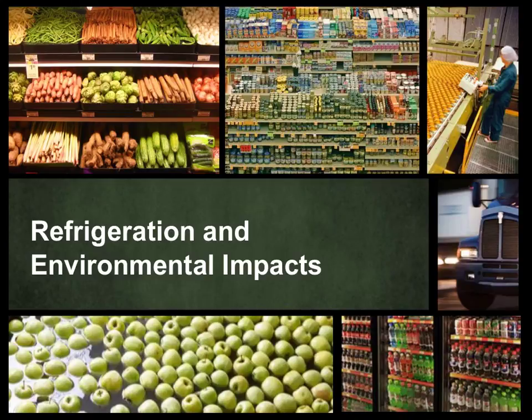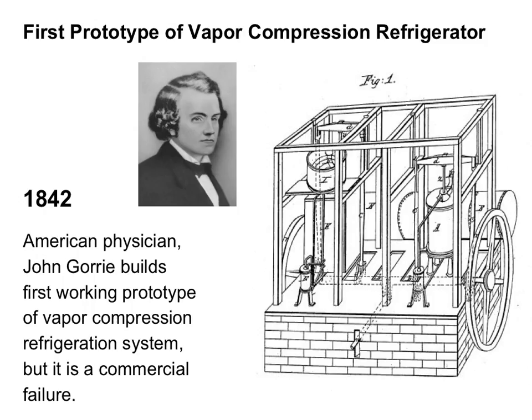This lecture discusses the three environmental impacts associated with refrigeration. These include the CO2 emissions associated with its energy use, the stratospheric ozone depletion that takes place because of the Freon and CFC refrigerant, and also the greenhouse gas emissions from these synthetic refrigerants as well. But first, let's talk about the refrigeration process.